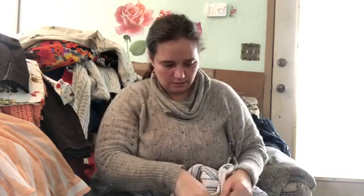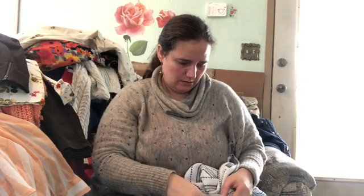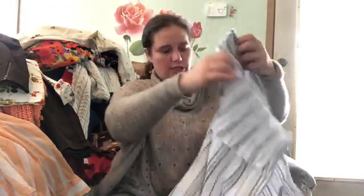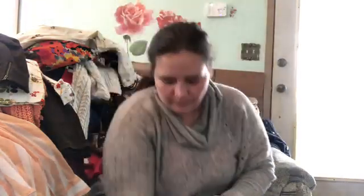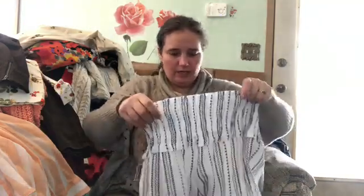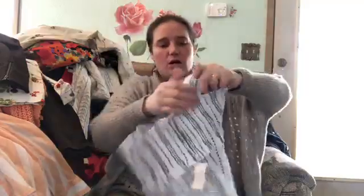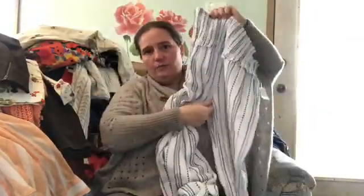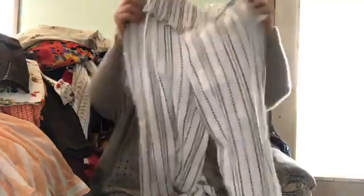This is striped Jordan. Oh, these are, I was expecting it to be a shirt. More pants. Why did I get so many pants? These are like super high rise Jordan, size large. And they have a pretty high rise. This would go almost up under your bust.